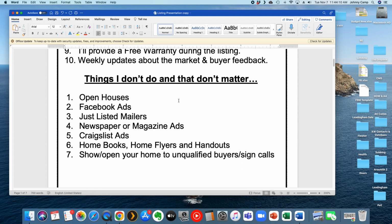Some things that I don't do and that don't matter, I've been doing this for years now, are the things that people get a warm fuzzy about. The open houses are just for agents to try to get buyer and seller leads for themselves. They don't sell the house. I used to pay for Facebook ads, just listed mailers, newspaper and magazine ads. I used to pay for all that garbage. None of it works. Those home books and flyers and all that junk, none of that stuff matters. And I promise also not to show your house to unqualified buyers.